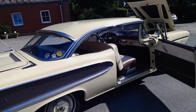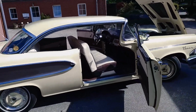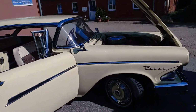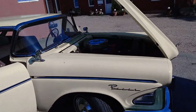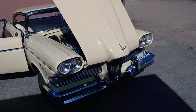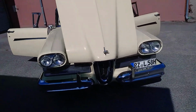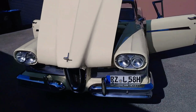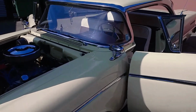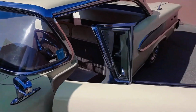The Citation launched during an economic recession in the United States, when consumers were tightening their budgets. Sales of large, expensive cars like the Citation suffered across the board. Edsel's timing couldn't have been worse, and the Citation's high price made it especially vulnerable to declining demand. Ford's marketing campaign for the Edsel promised a revolutionary vehicle, but the final product didn't live up to the hype.